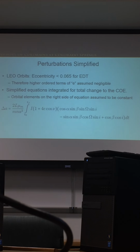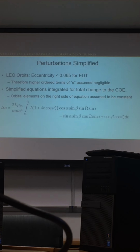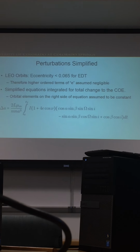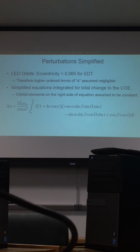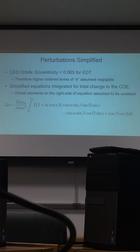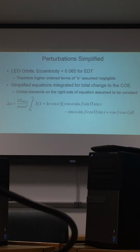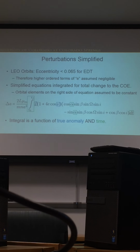And for just the purposes of coming up with an analytic or even semi-analytic equations, some simplifications had to be made, because if every single one of these terms is time dependent, which it is, but if you include that in the integral, there goes your analytic, or in this case, the semi-analytic method right off the bat. However, this integral is a function of true anomaly and of time.